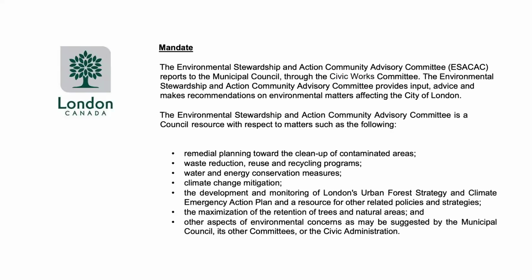So I mentioned at the beginning, I'm on an advisory committee to the City of London. It's focused on environmental stewardship and climate action. Our mandate includes a bunch of stuff I'm not going to read because my talk's already too long. But I would say that this squarely falls in the mandate of thinking about adaptation to climate change. And so I brought forward some questions through my advisory committee. I'm the chair of the committee.